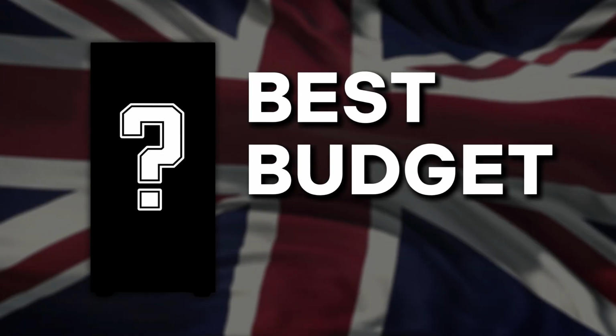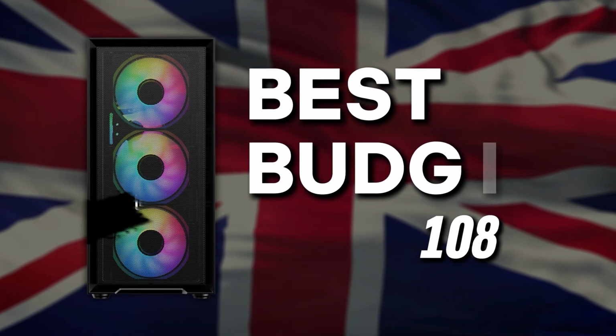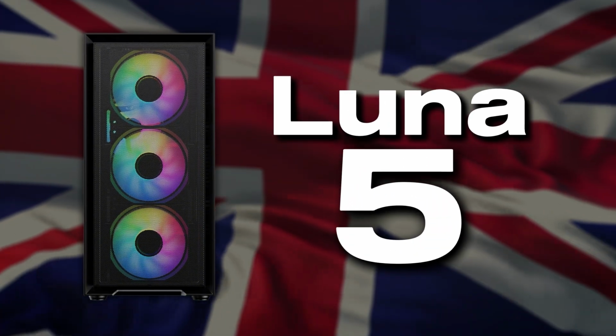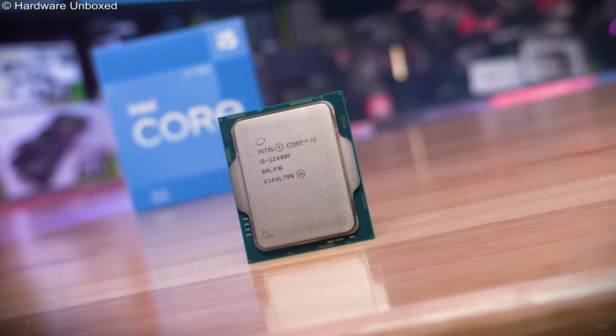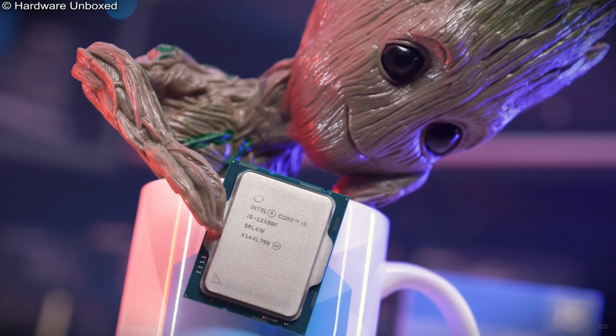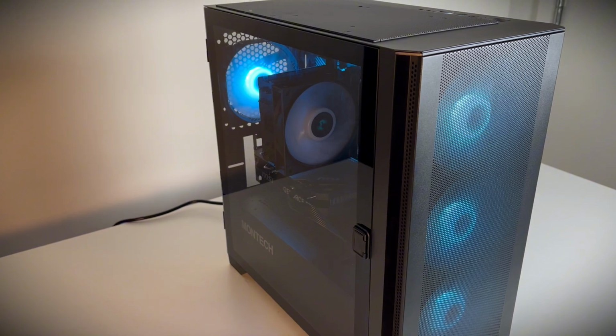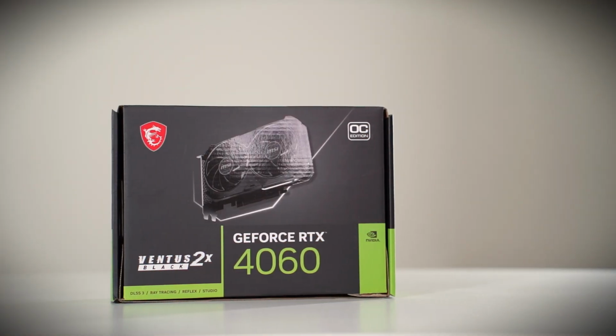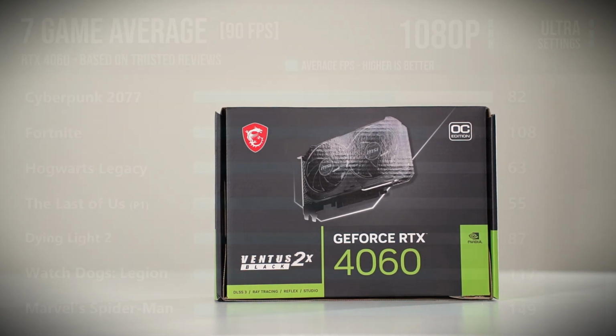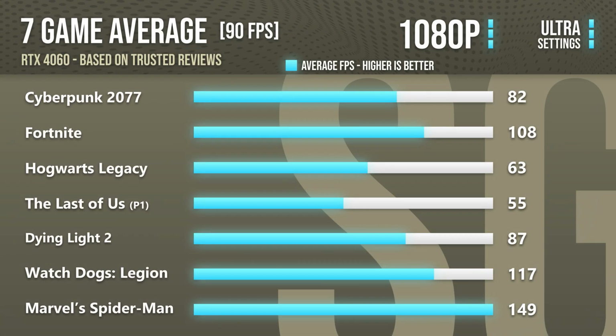With the first system, we have the best budget gaming PC for 1080p resolution gaming. This one is called the Lunar 5 gaming PC and it has the RTX 4060 alongside the i5-12400F processor. If you don't know anything about computers, basically this CPU and GPU combo will allow you to play any game at 1080p high to ultra settings with no issues. In fact, the RTX 4060, which is the graphics card inside of this system, will achieve over 80 FPS on average when it comes to high demanding games, high to ultra settings.